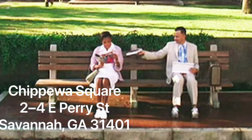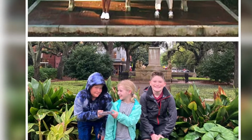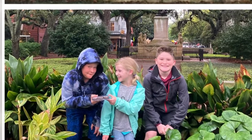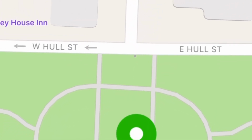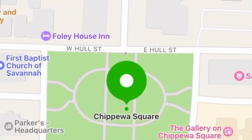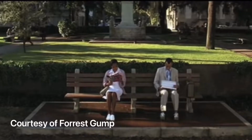If you are a Forrest Gump fan, Chippewa Square is where you'll want to check out next. That is where he sat on the bench and offered his box of chocolates. The bench is not there any longer, but to find that location, you'll want to go to Chippewa Square along the whole street side and face away from the park with a statue in the background.